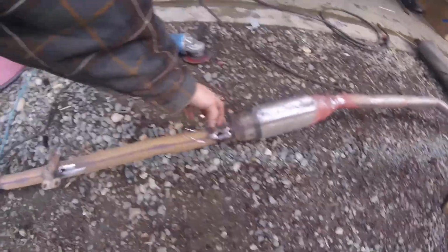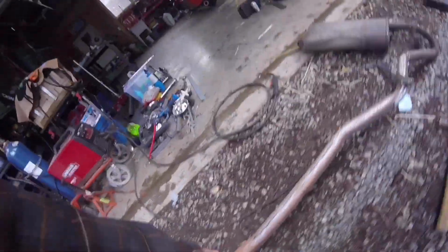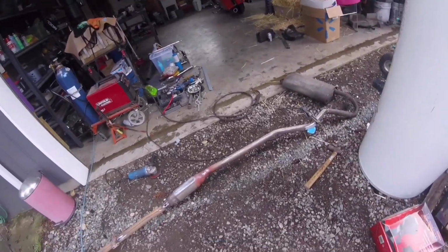So I got a couple little plates there for here. Got some holes to fill there, plate there, hole to fill there. Shit on the sides there too, but not too bad. I shall weld those right now.